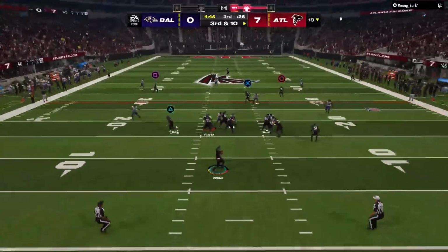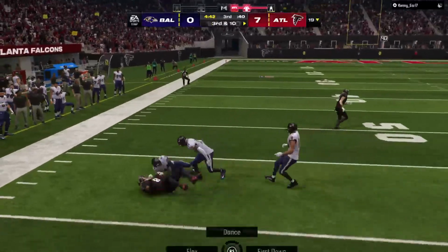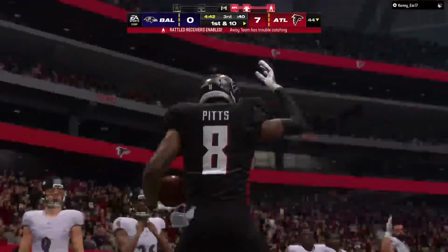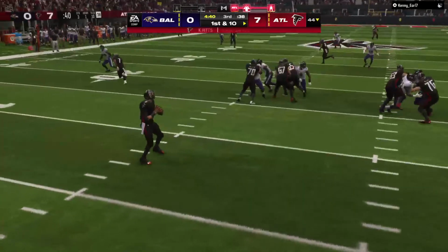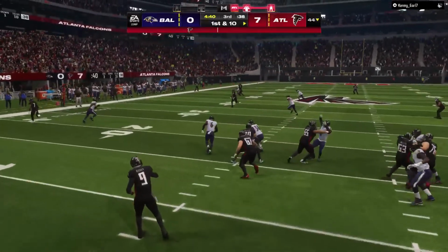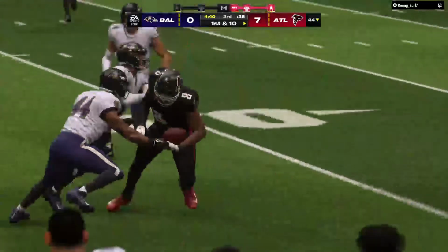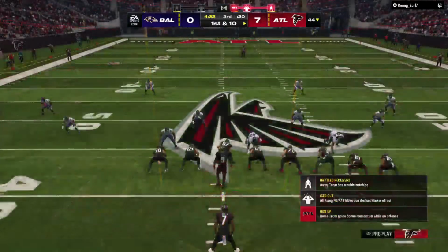Off the play fake, it's Ritter. He's got his target. That's complete. And he'll get this one way up just shy of the 45-yard line. How about 25 yards on 3rd down? They'll take it. Whenever we talk about moving the sticks and controlling the football, there's a great example right there. Those are the 3rd downs you need to convert to win football games.